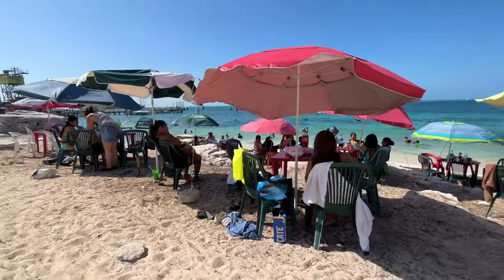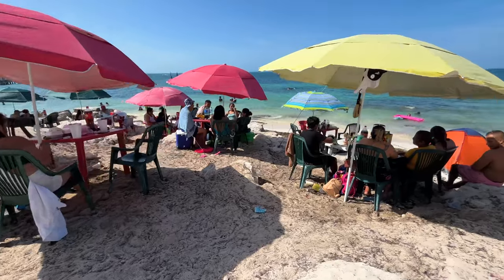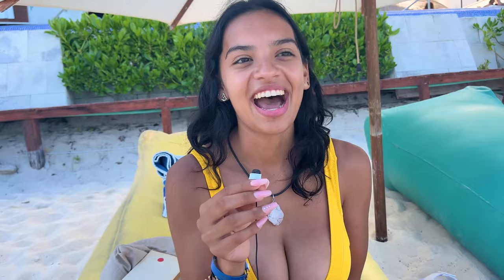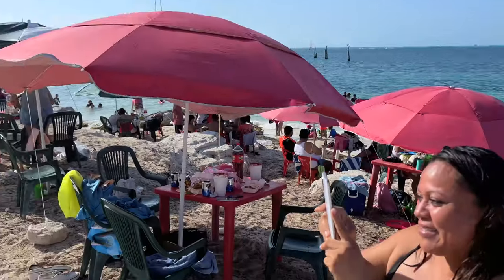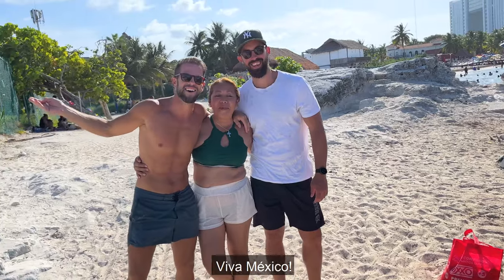Yes. This beach is popular among locals and good for striking up conversation. Like, what's best with Cancun? The ocean is really blue, a lot of shades of blue. It's really cool. And what do you want to do when you're here in Cancun? Get sun on my body. I would like to party. I would like to party a lot and meet new people. Viva Mexico!